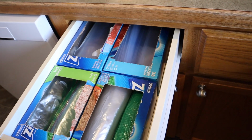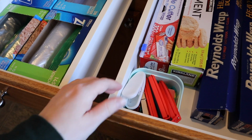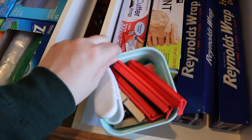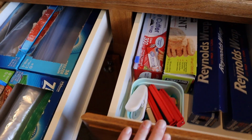So these 2 drawers I'm not decluttering because look at how well they function for our family. I've got Ziplocs and the little chip clip bags and things like that. All of this just fits so well. So no decluttering needed. And no decluttering needed here either.